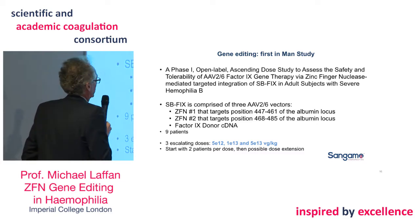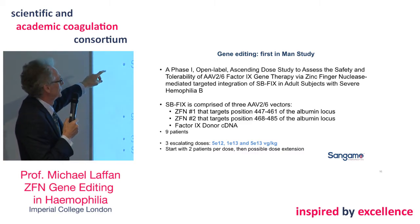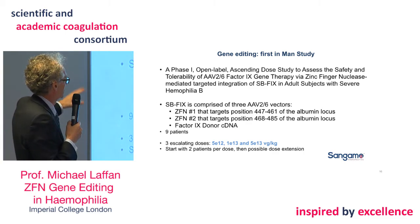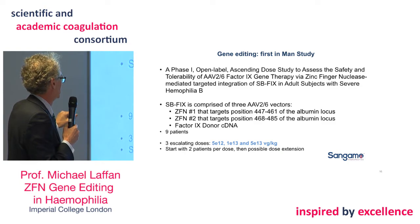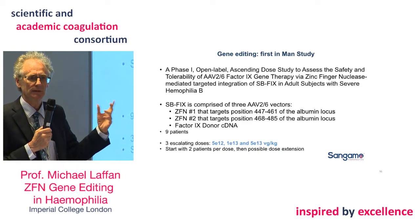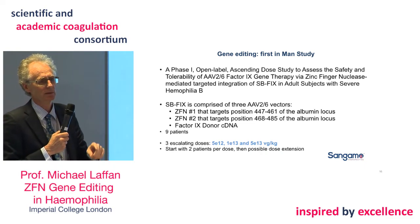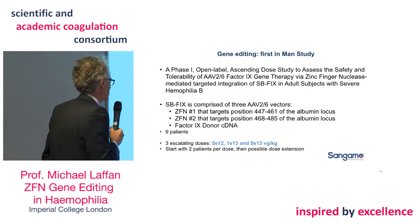So very briefly, just to finish off, to mention there will be a study using this technology to attempt to correct factor IX deficiency in people with haemophilia. And it will be a dose escalation study targeting the albumin locus. A small number of people have been screened already in the US. Similar things will apply to the other studies. So the zinc finger nuclease and the target are got into the cell using adenovirus capsid. So there's still an antibody screening step necessary during enrollment for the study.